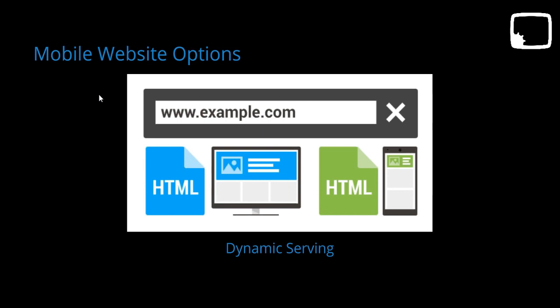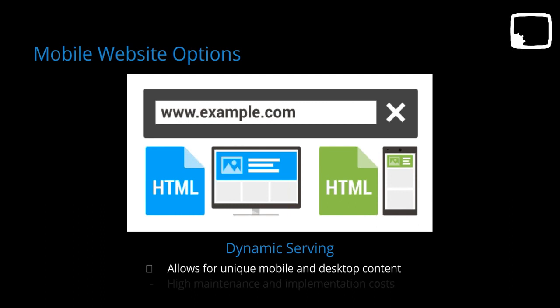So in other words, if 90 to 95% of your visitors come from desktop, then dynamic serving might be a good solution for you. One of the pros of dynamic serving is that it allows for unique mobile and desktop content. So if you have a reason to have different content strategies on mobile versus desktop, this might be a good opportunity to do that. And it would also be good for SEO, assuming that you're creating unique content on each platform.